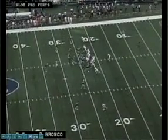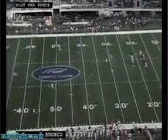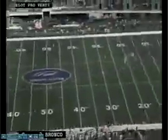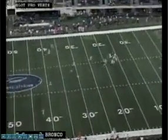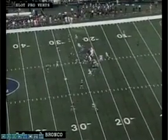All right, we're playing robber coverage down here, playing a man concept up top. Again, the field corner's got to be able to run. I'm going to play myself far enough inside where I can play the post. Force him to throw this ball all the way out here. Now, again, when did he get beat? He got beat in transition with it.